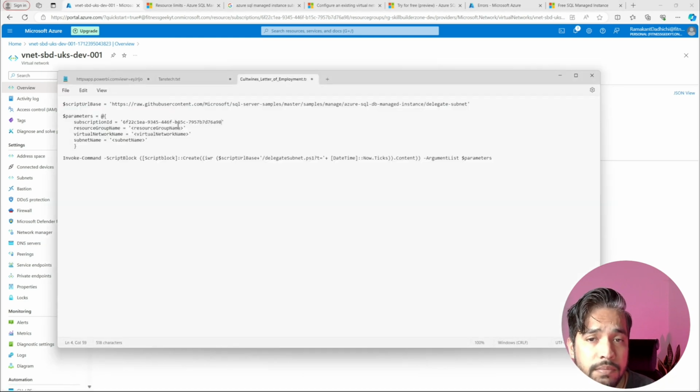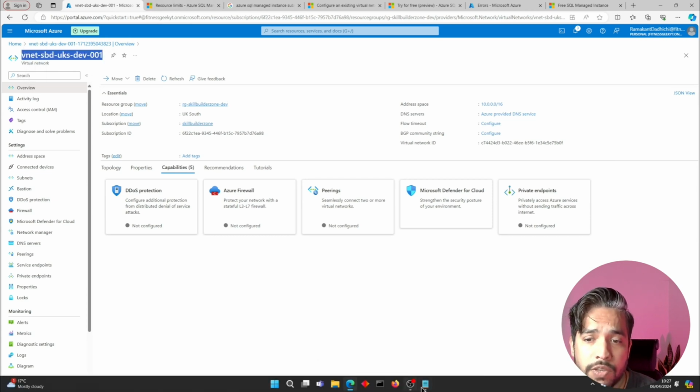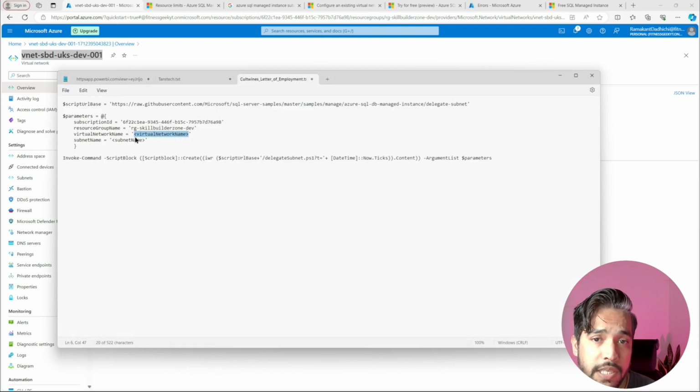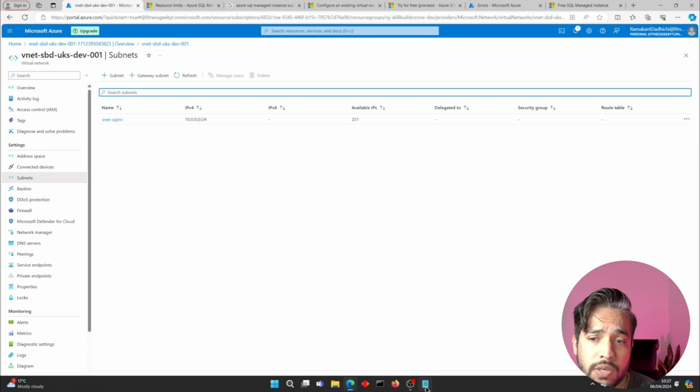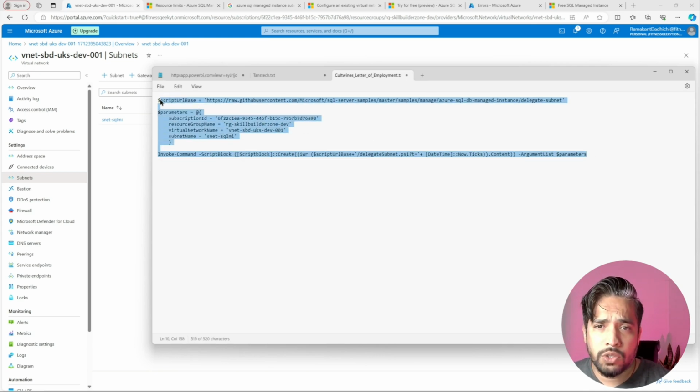This validation script, the preparation script in PowerShell, is specifically for managed instance, and it's available in Microsoft documentation. Once we have all of the details that we need, just the subnet is missing. The subnet name is SNET SQL MI. Let's copy this.